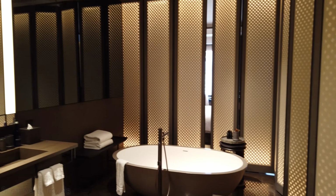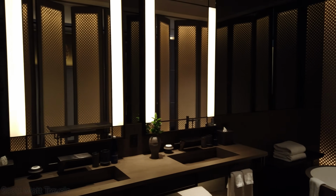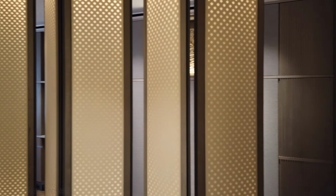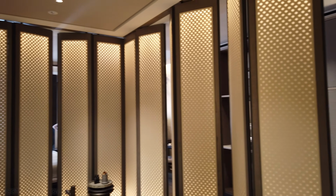Next, let's visit perhaps my favorite room in hotels to review, the bathroom. Though bathroom is a bit of a misnomer in this case. It's separated from the bed area by movable panels in the Balinese style. Panels that are absolutely stunning to look at with integrated, dimmable, centrally controlled LED lighting buried within.